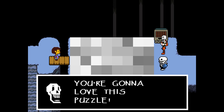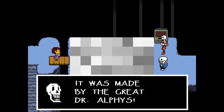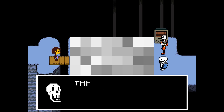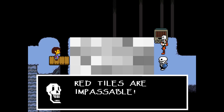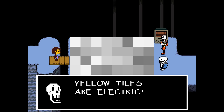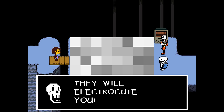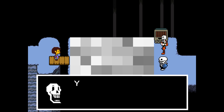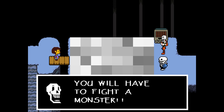Human. You're gonna love this puzzle. It was made by the great Dr. Alphys. You see these tiles? Once I throw the switch, they'll begin to change color. Each color has a different function. Red tiles are impassable. You cannot walk on them. Yellow tiles are electrifying. They will electrocute you. Green tiles are alarm tiles. If you step on them, you'll have to fight a monster.